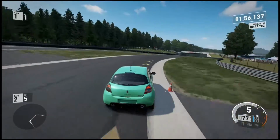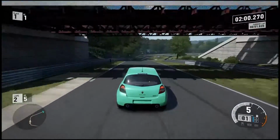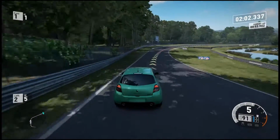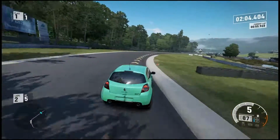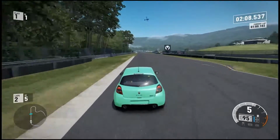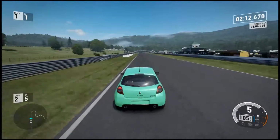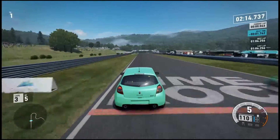But anyways, let's get back to the task at hand. Getting this Clio around Lime Rock in under a minute and 4 seconds. It's actually going very well. I've just kind of been zoned out and not concentrating, and it hasn't had any issues. So yeah, that's fast.